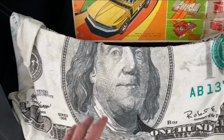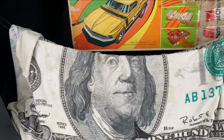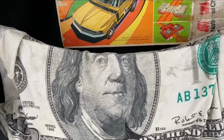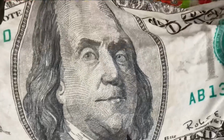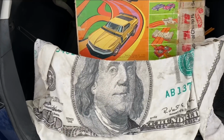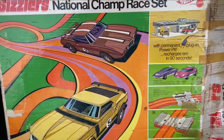Now I've had this towel with me, my money towel, ever since I started picking 20 years ago. I used to run in Florida to the post office with it over my head to protect me from the rain. And when I used to run in, they used to call me D-Money when I came in. So I have had the money towel ever since. It always gives me good luck. And just wipe this down real quick.